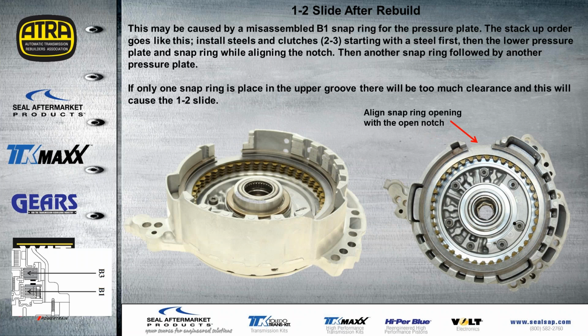This is another shift issue after rebuild. This is a 1-2 slide, and this was caused by a misassembled B1 snap ring and pressure plate. As you see on the right, that's the B1 clutch installed.